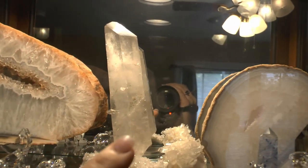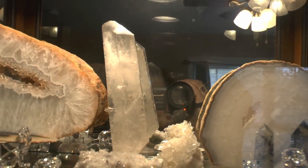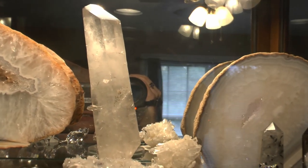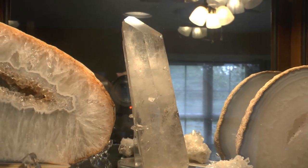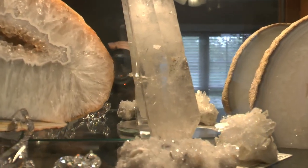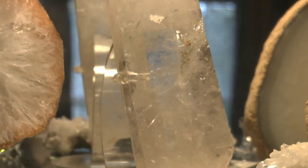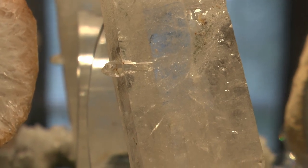This is a giant single point. It broke off at the bottom. That is one single point, not carved. That is a giant quartz point. It's awesome, and one of my favorite features on this is right in there. Do you see the little quartz growing out the side?